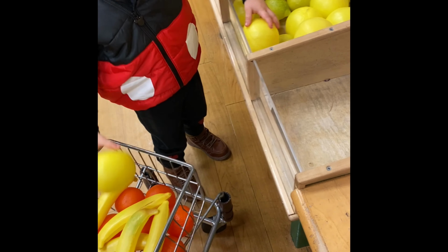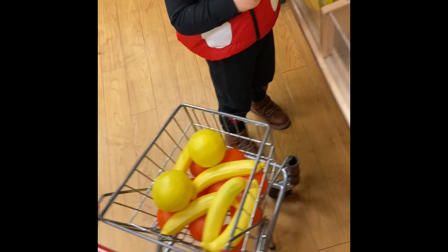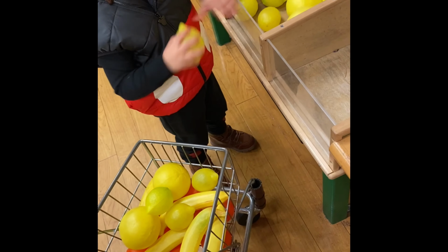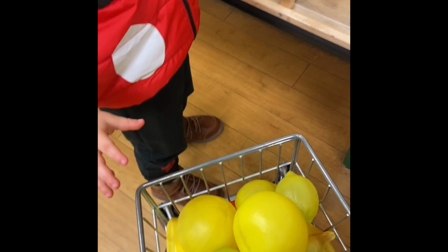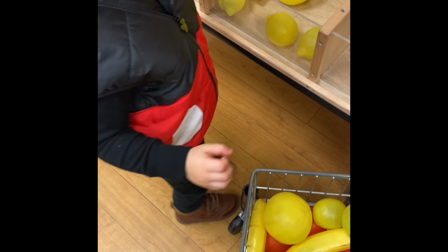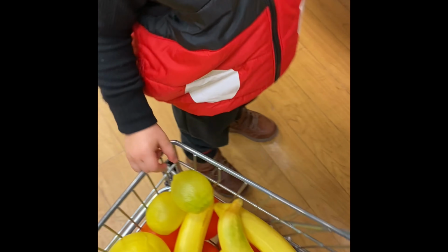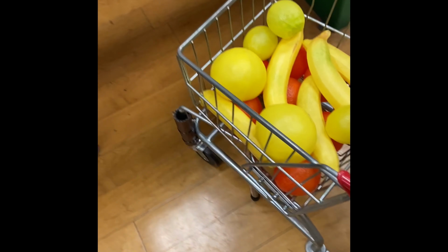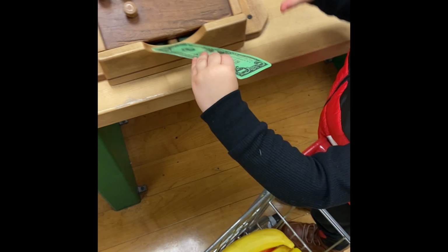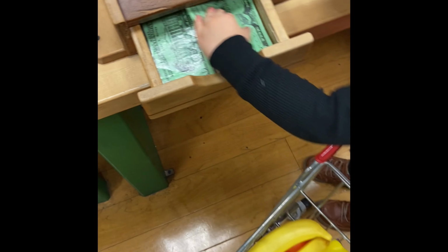All the bananas? All the lemons? Let's put some of them back so we can share with friends. Maybe some of your friends want some lemons. Can you put some back? Take our food over here and we can check it out. Here's the money that you give me. Can you give me money for your food? Thank you. Put it in here. Oh, butter, yum. Can you pull it over?